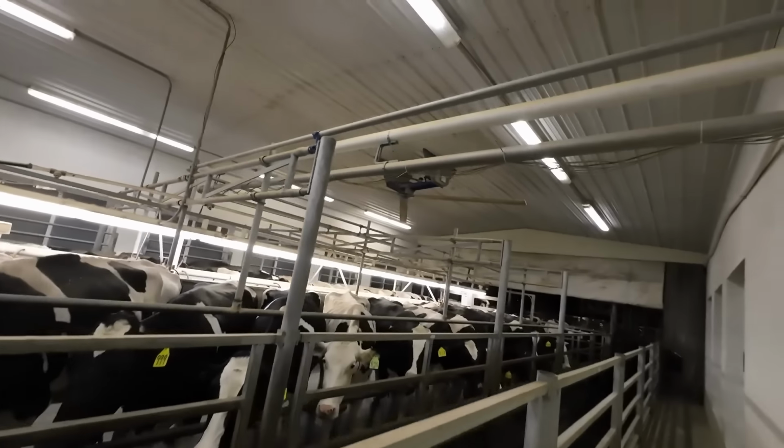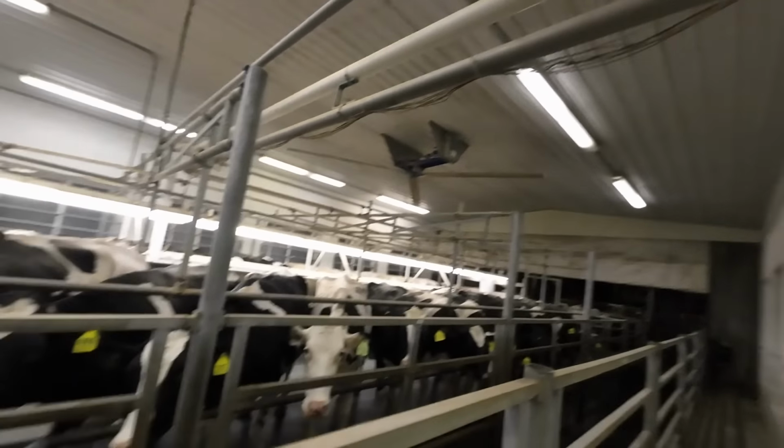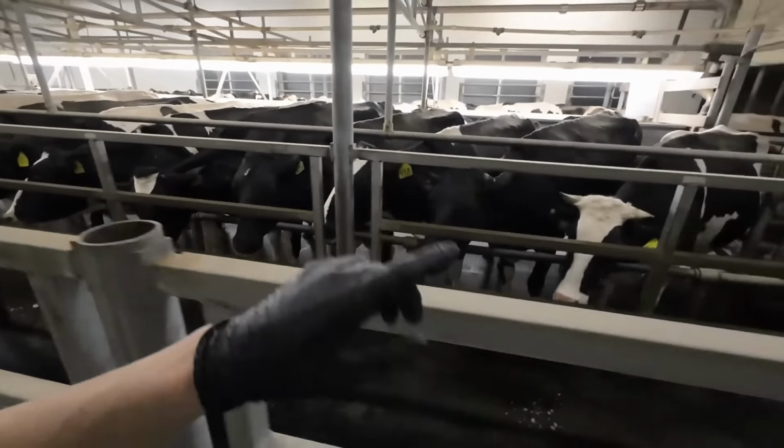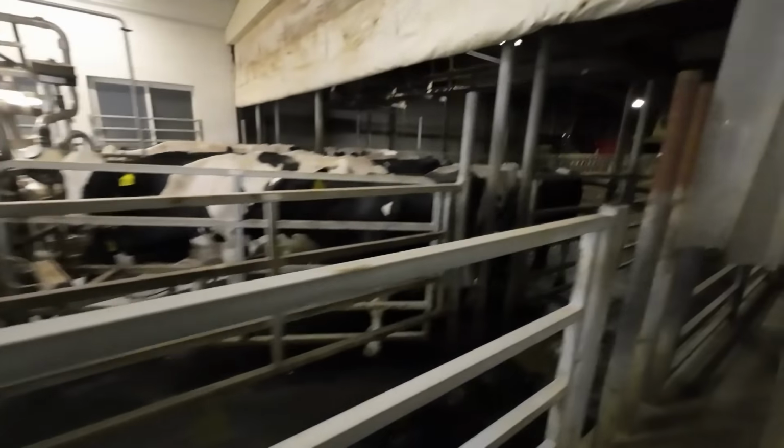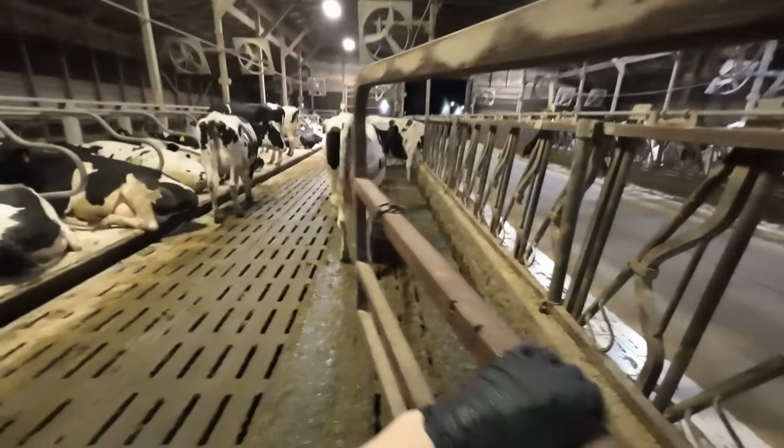Next you hear the milk coming through the milk pump. That's the line right there that runs over the milk tank. This is gonna be the first set of pen two about to let out, so I need to go switch the gate. Group one's all milked, that's 42 cows.